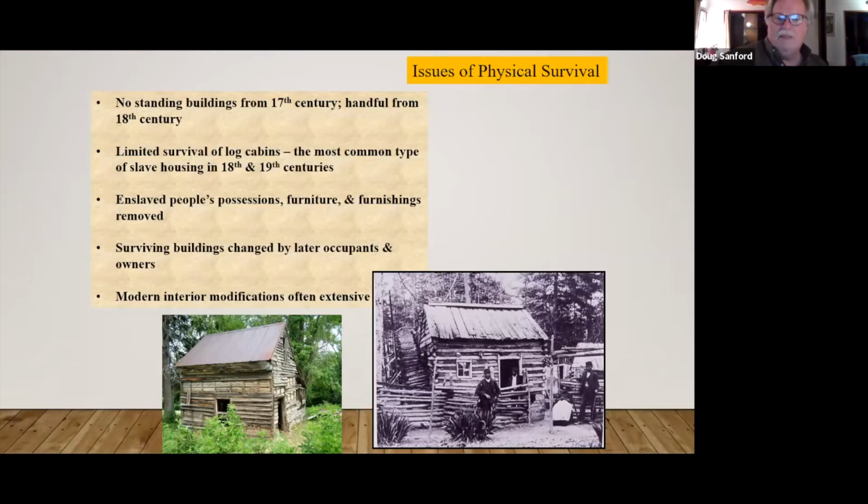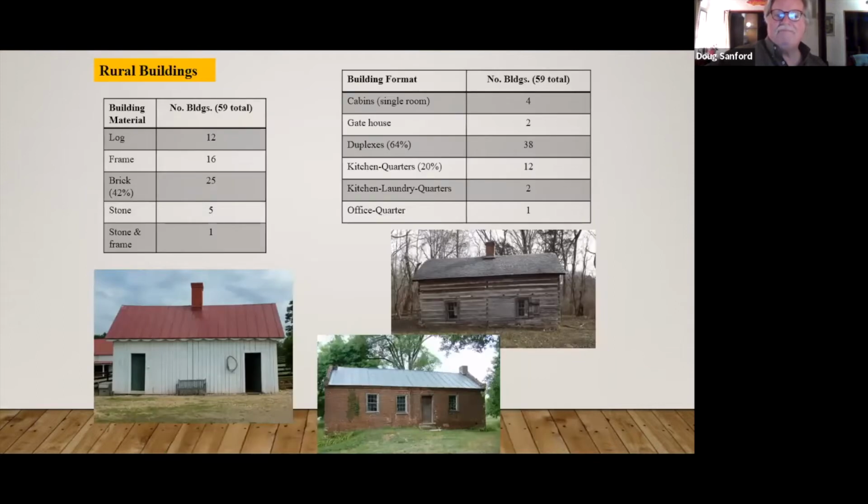And obviously if the buildings survive into the modern era, they become changed by later occupants and owners. And in some cases, the interior modifications in the modern era are quite extensive. So it's usually definitely a detective piece of work to see what survived from the period of slavery.